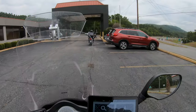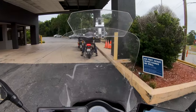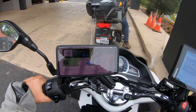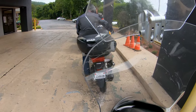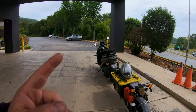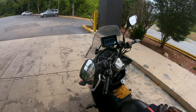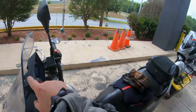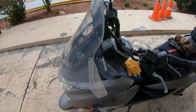Ready to stand up and stretch my legs? Yeah. Oh, look at his mount that he set up. He's got it front and center. I like that. Built him a little mount right off the windshield mount. That's slick. He's even got a glare shield on it. Check it out. Nicely done, sir.